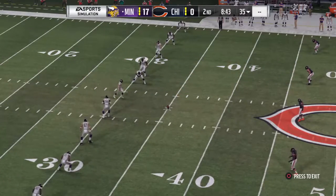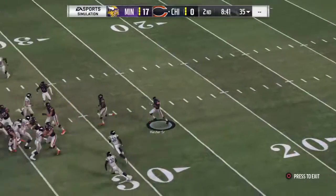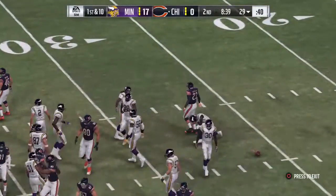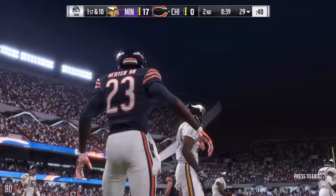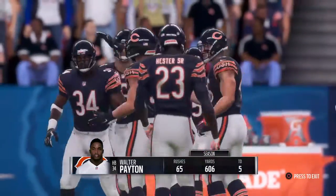Forbath out to kick this one away. This is taken near the 13. And it's a pretty good return here as he'll get it up to the 29-yard line. So now Chicago getting ready to go as they take the field. And still no points on the scoreboard.